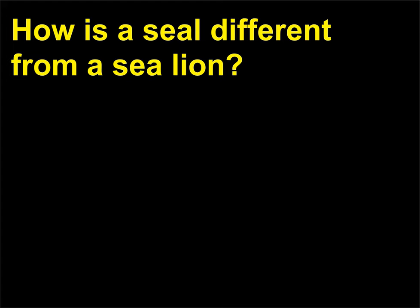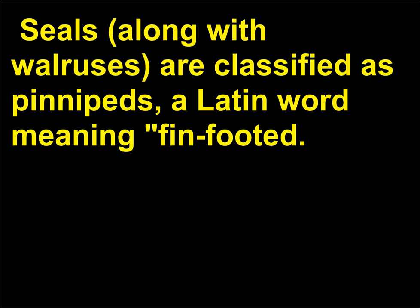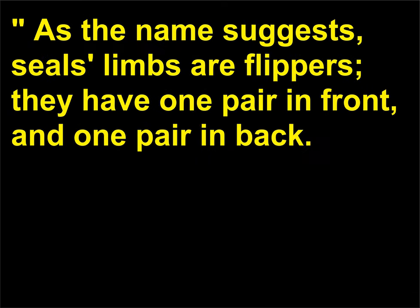How is a seal different from a sea lion? Sea lions are just one of many different types of seals. Seals, along with walruses, are classified as pinnipeds, a Latin word meaning fin-footed. As the name suggests, seals' limbs are flippers, they have one pair in front, and one pair in back.